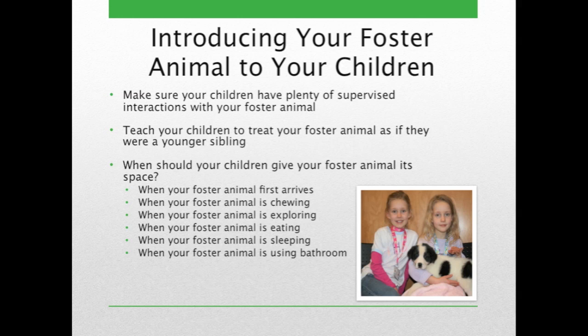Also, even though some children do take a very active role in fostering, please know that if your kids are going to be involved, you, as the adult, are still ultimately responsible for the care of that animal. So if they are in charge of taking the animal out on the leash to go to the bathroom, or feeding them, or doing something else, some of my older foster kids even help with medication, make sure that you are always checking that everything is done properly.